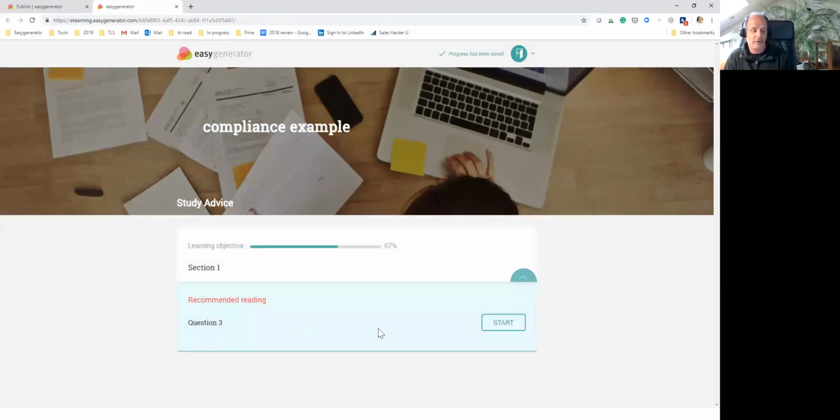And what it does, it sort of filters out the content, and it focuses people on the stuff they do not know yet. We track and trace all the results, either in your learning management system or through Easygenerator. So it doesn't matter if they answer it the first time or the second time. It really helps to make it much faster, and that is attractive to people in general. So that is something you can use.